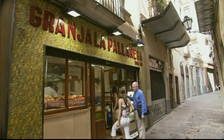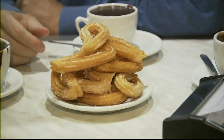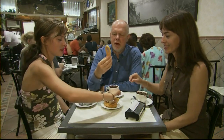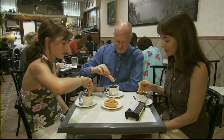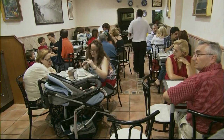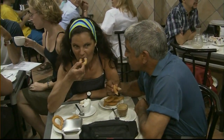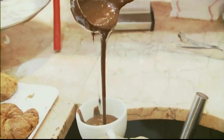Barri Gòtic is also home to cafes that serve traditional mid-morning snacks. Barcelona is particularly kind to chocolate lovers. For a morning break, try a churro, a sugar-encrusted pastry that you dip in your thick, rich, dark chocolate. Christopher Columbus brought cocoa beans back to Spain from the New World. The Spanish added sugar to the bitter concoction, and chocolate drinks became all the rage in Europe.